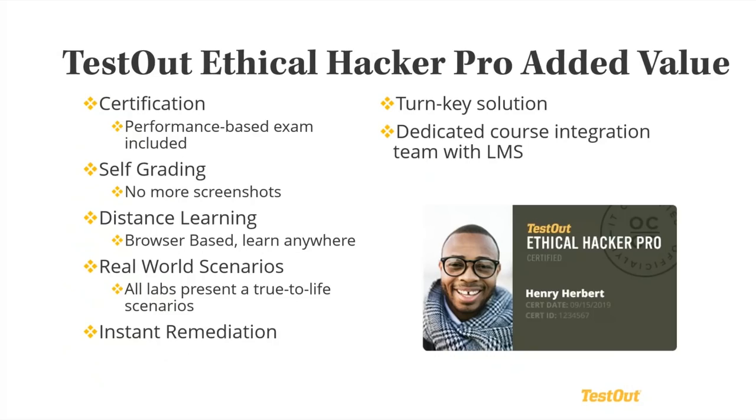Additional value is added through Ethical Hacker Pro from TestOut. We offer a certification with every single course. It's performance-based. The students are going to be testing with the tools and with the skills that they've gained throughout the course to show that they know how to do the work, not that they just can regurgitate a piece of knowledge they gained throughout the course. One thing that was a problem was the screenshotting. If you've ever done an ethical hacking course with a virtual machine, it's often hard to have a grading aspect.